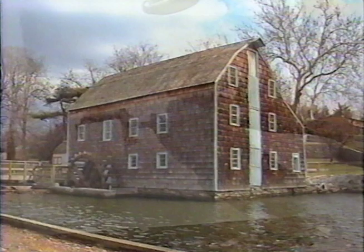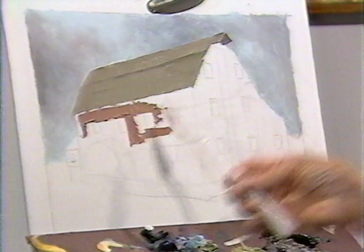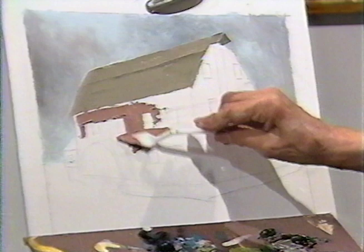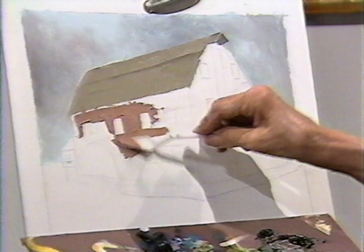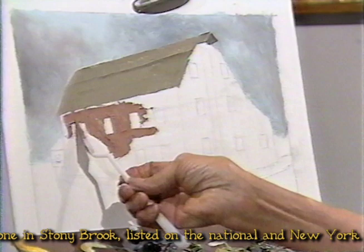we'll run a glaze over it and see if we can get it to be more accurate, because it's like the skin tone of a human being. It has to be the right tone. Otherwise, you've lost the resemblance, and the tone of these shingles has to be as close to the real thing as possible. There is a grist mill in Stony Brook that is still running, but this is one of the few. But this is the only one that I know of, and there's also one out in the Hamptons.